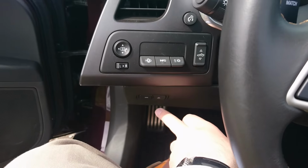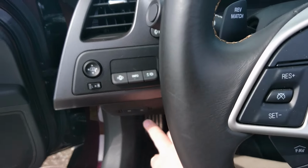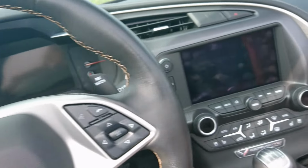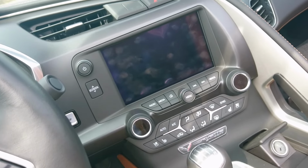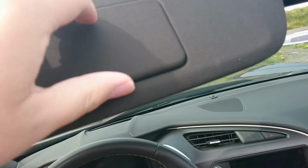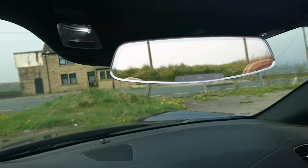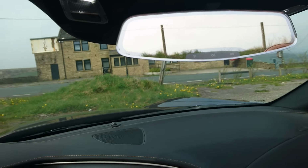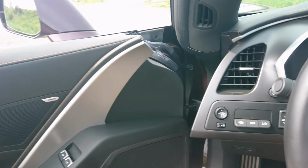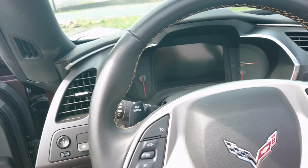Got some things here as well for opening. I think it's a bonnet release just there. It's fun, isn't it? It's quite comfy as well. It's a very low driving position, and got tiny sun visors, tiny little mirrors which are illuminated, and then electrochromatic mirror as well. What a Bose sound system! Brilliant. Right, should we have a look at the engine, viewers?